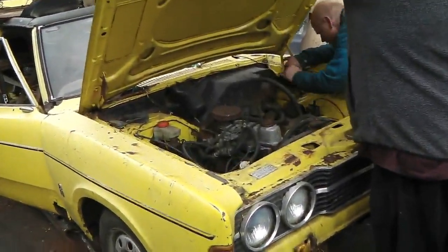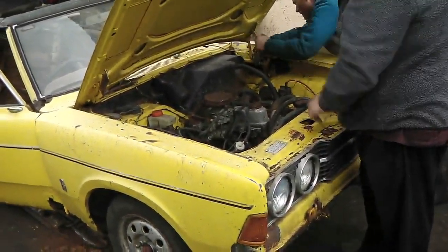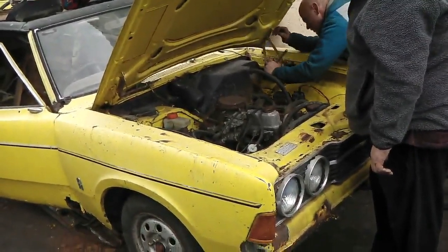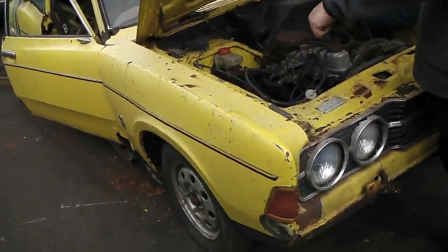Well, lots of people are doing the projects that they haven't been doing because they were at work. Now they're sat at home with no job. So they think, might as well finish that car that's been sat in the garage, or start one like this. Well, it'll take more than a lockdown to do this.